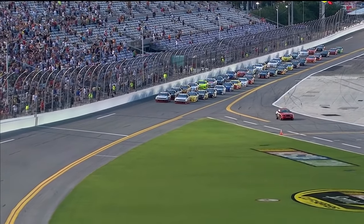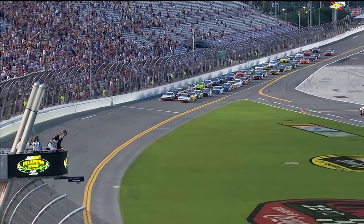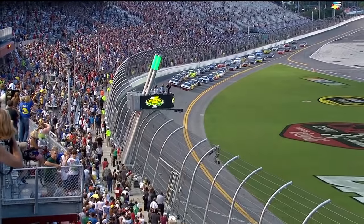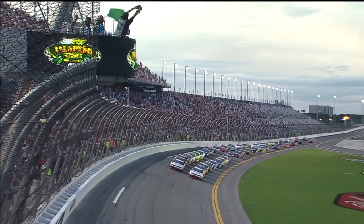Well, we're about to begin finding out the answers to all those questions and all that speculation. Pace car is off, 100 laps ahead. We'll keep an eye on the weather. We'll see how this thing plays out as the two Dodges from the Penske team bring the field to the green flag.